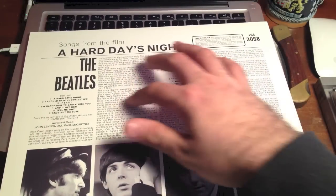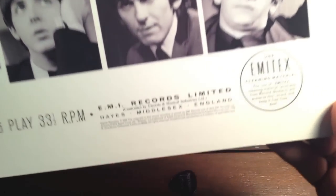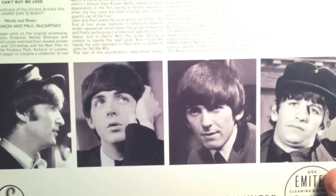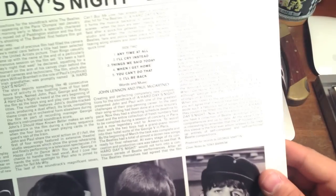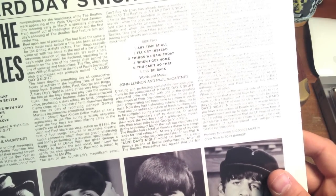And it also has this essay here about the Beatles, about the making of the movie, and about the songs. And some of these were included on older records, which is pretty cool. We got a picture of the lads here, and also it has a thing here saying that... what does it say actually?